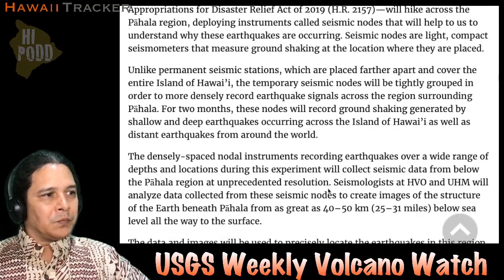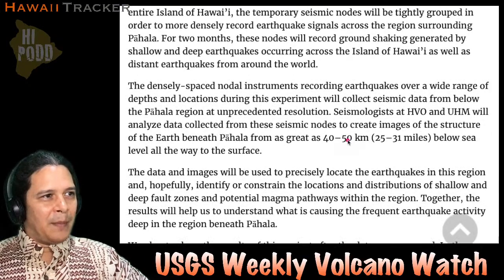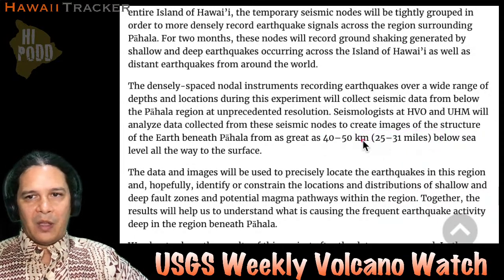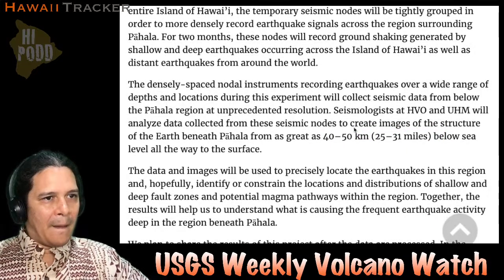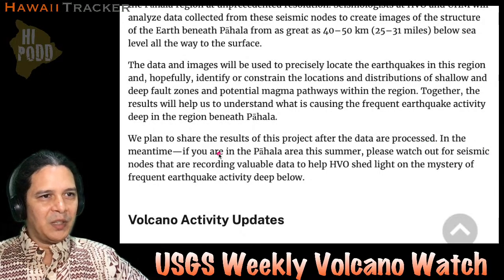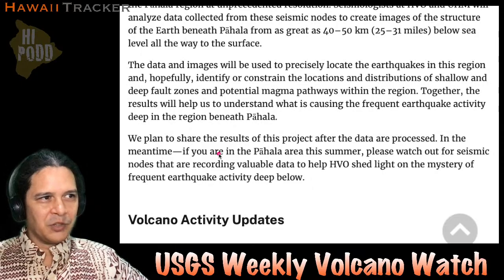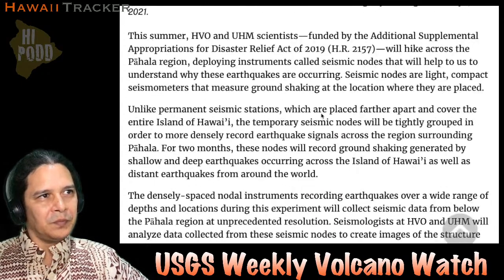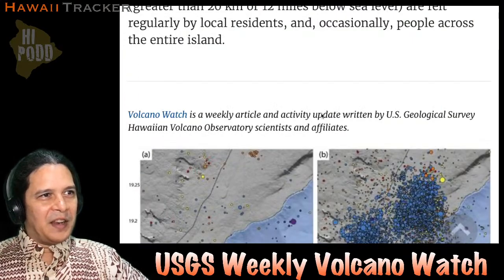So we'll get an answer to this probably in the fall or later. But they're saying that they're going to be able to image down to 25 to 31 miles below sea level, all the way to the surface from this series of nodes. So they'll plan to share the results after they're processed. In the meantime, if you're in Pāhala area this summer, please watch out for the seismic nodes that are recording valuable data to help HVO shed light on the mystery of frequent earthquake activity deep below. So in the end, we don't exactly know.